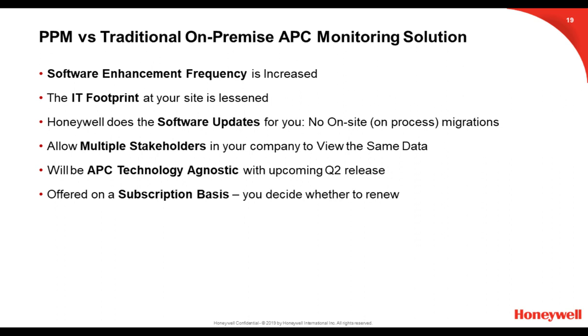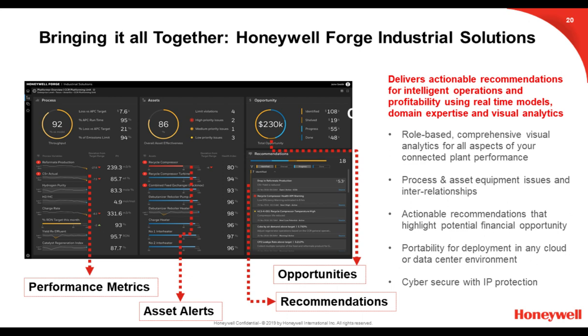We are actually APC technology agnostic, so that means we can support many vendors' APC. Anything that has a dynamic multivariable control structure with an economic function optimizer on top of it is fair game for this approach. And we actually offer it commercially on a subscription basis. You don't like it, you can stop renewing. Traditionally in this space, a lot of vendors sold perpetual use, a big install, things like that. This is a little different from that standpoint.